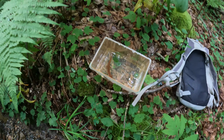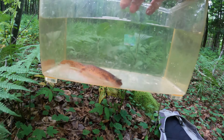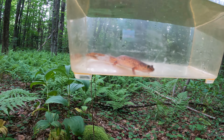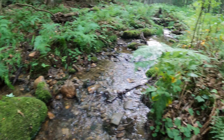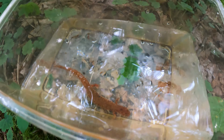It's a pretty big one, it seems. Nice big spring salamander. How cool is this thing? Oh my gosh. What a gorgeous looking salamander. It was underneath that big rock. I didn't get the rock flip, unfortunately, but I did catch the salamander. They are slippery and they are so cool.